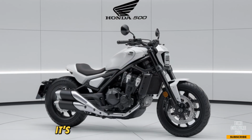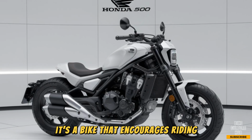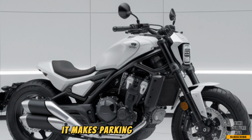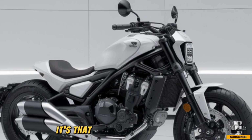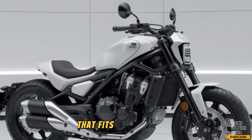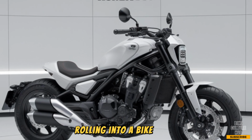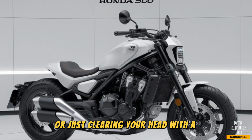comes together. It's a bike that encourages riding. It makes you want to take the long way home. It makes parking lot loops fun. It's that rare kind of motorcycle that fits into your life effortlessly, whether you're commuting to work, rolling into a bike night, or just clearing your head with a sunset ride.